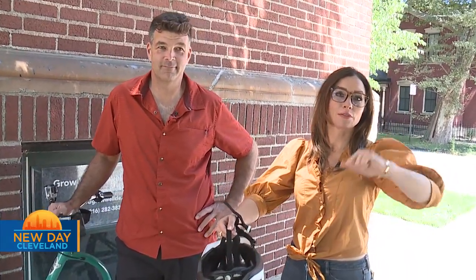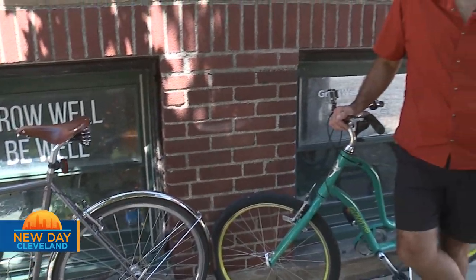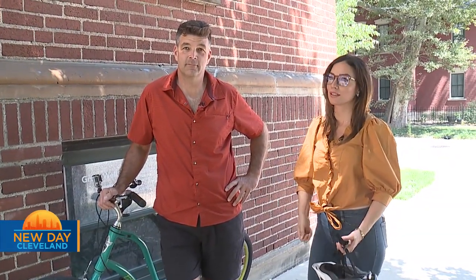When I think of going green, I think of getting rid of the car emissions and taking a bike ride instead. And there's no better person to talk to us about the great ways to enjoy Cleveland and its suburbs than Jason with Bike Cleveland. You guys are huge advocates in the community of making us get on our bikes, and then we get some good exercise out of it too.